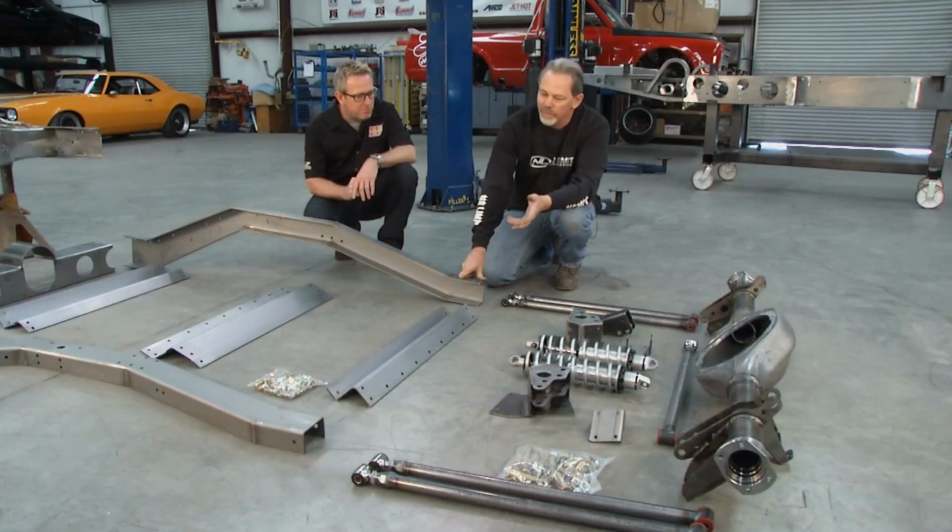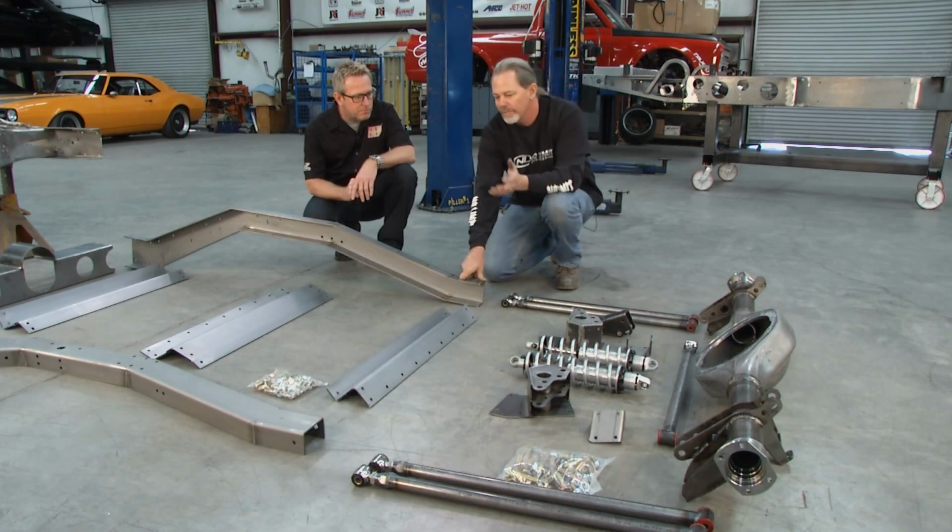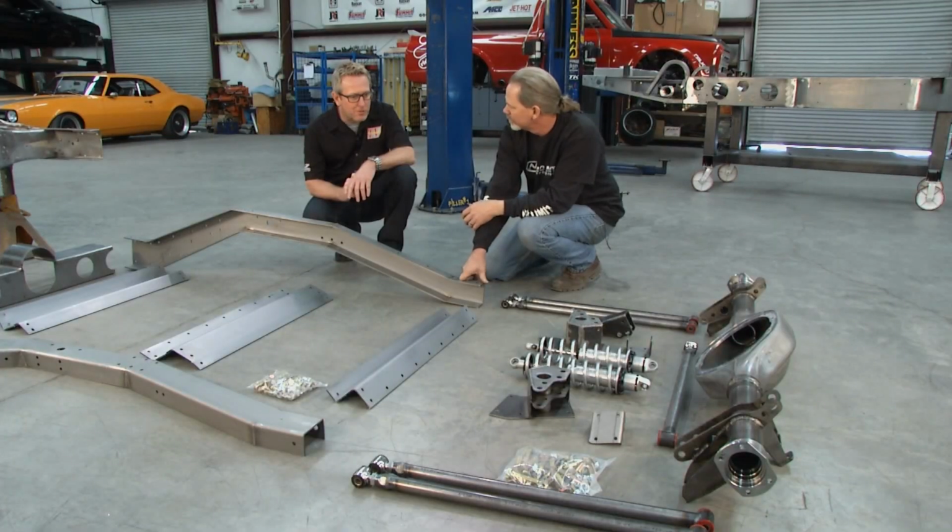Right, and since we're doing all these packages, we're going to have new front suspension, better ground clearance up front, new rear rails with a higher kick to get it to sit down low. The new cross member will go in, pick up the ground clearance, and all the new rear suspension to make it ride and handle great. Now you've got an old truck that rides like new.